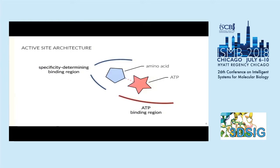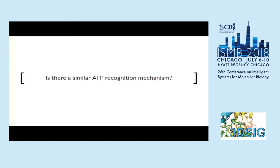On the other hand, there's the so-called ATP binding region, which is somehow the most basal and unifying characteristic between all these types of enzymes, because all of these enzymes need to bind ATP, and this is also the principal energetic barrier in order to fulfill the enzymatic reaction. So in this study I present to you, we wanted to investigate how ATP binding takes place in these aminoacyl-tRNA synthetases. And we raised the question whether there is a similar recognition mechanism for the ATP molecule in class 1 and class 2 ARS, or if there's another layer of difference between these two classes. So the short answer is no, but we will come to that later.